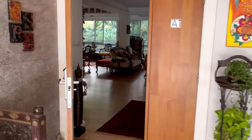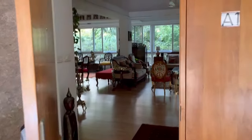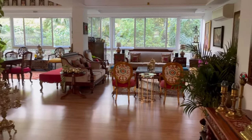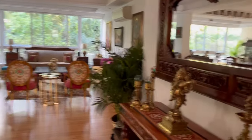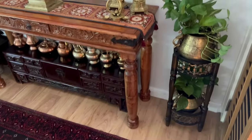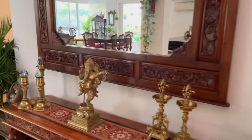So I hope you all remember Rama Garu's house, a beautiful house tour in Singapore. She actually recently shifted to Bangkok, so I wanted to give you that beautiful tour as well. So I asked her for the tour and she happily agreed and shared it with us.